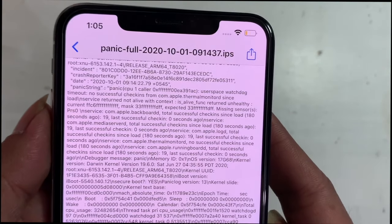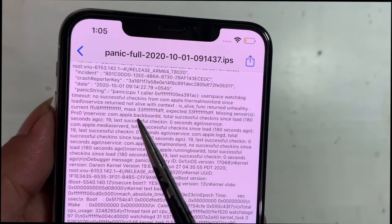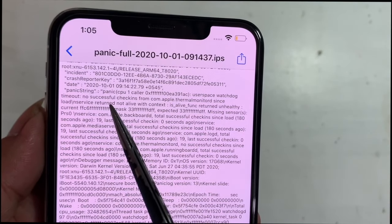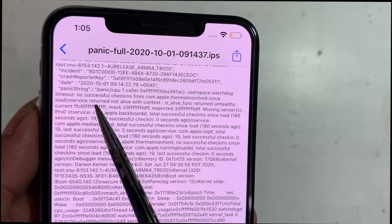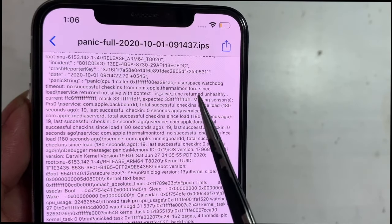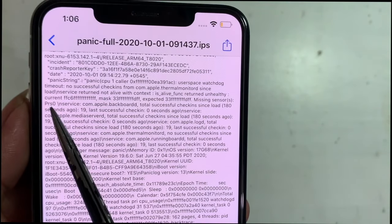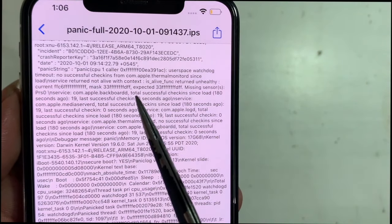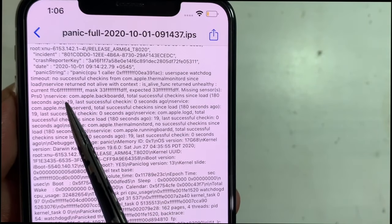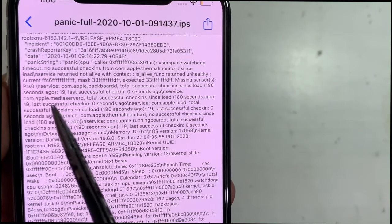Panic string: panic CPU 1 caller, user space watchdog timeout, no successful check-ins from com.apple.thermalmonitord since load and service, returned not alive with context, is alive, function returned unhealthy, current missing sensor. Hence some problem, or the thermal monitor sensor is missing or shorting.